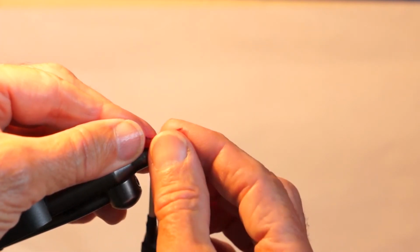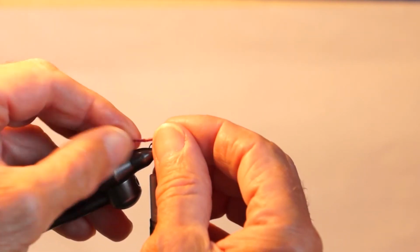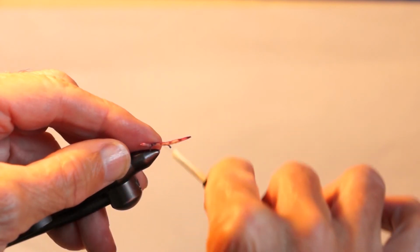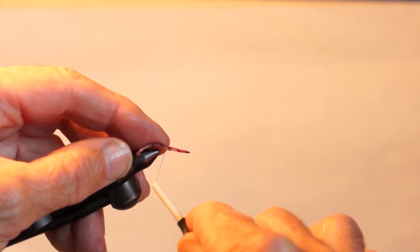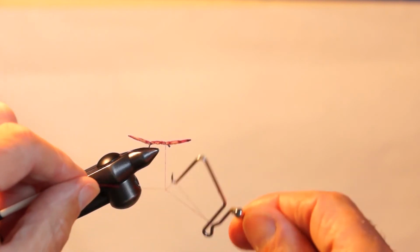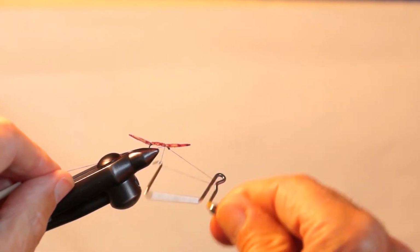I have a pre-prepared little piece of chenille, which I just dropped there, but I'll pick it up. And I've colored it with some colored markers. So this worm is specifically made for the Provo River. It's got the coloration of some of the little wild worms that are prevalent there. Notice I didn't go all the way to the eye, and I'm going to whip finish behind there.